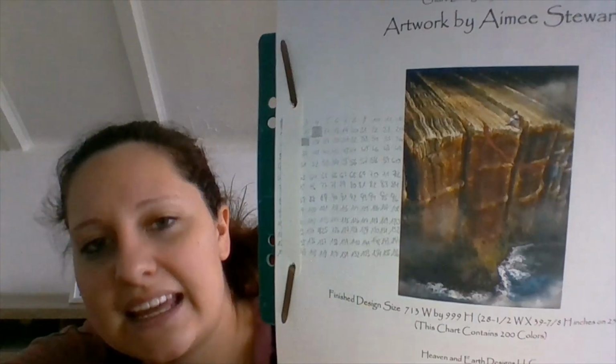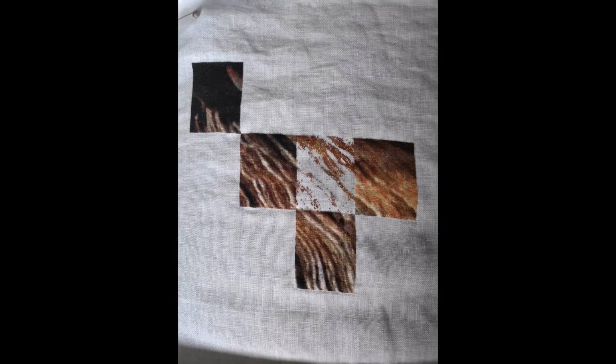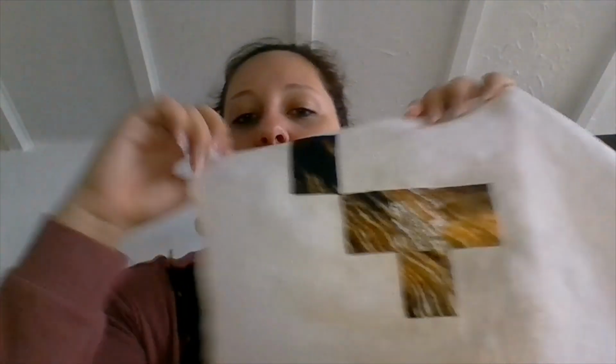So let's move on with the only full coverage piece I stitched on this week, and I did not do a whole lot. I'm talking about Supersize Max Color Cliffhanger by Haven't Enough Designs. The artwork is by Amy Stewart. That's what it's going to look like when it's done, and I show you a picture of what it looked like last time here. And this is where I'm at right now.